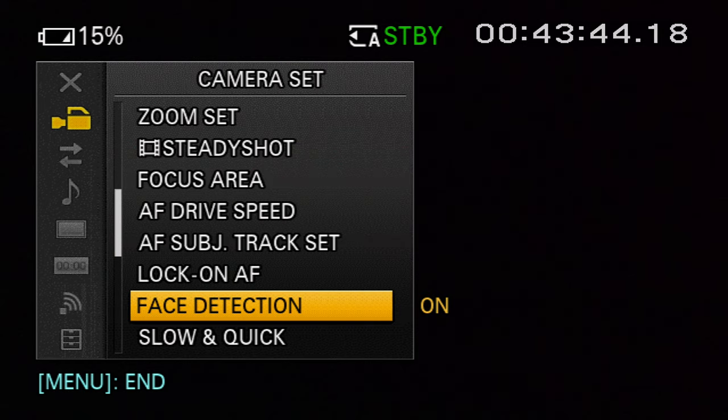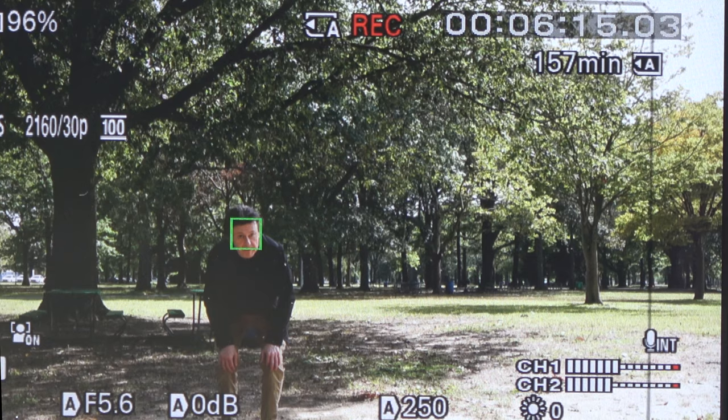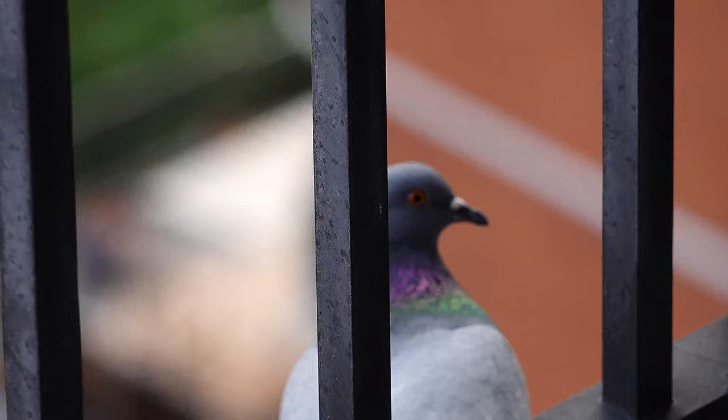Now, although this camera doesn't have the latest AI autofocus features, it does have face detection, and I tested it in the park and it seemed to find my face, lock onto it very well, and you can see it maintains the focus as I move in and out of the frame. But your mileage may vary.